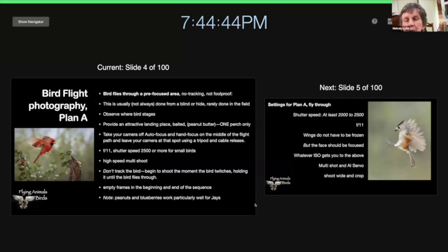But for plan A, you set up, and this is usually done from a blind, by the way, so that you can watch where the bird is staging, where the bird's going to take off, and where it's going to land. And you set up a pre-focused space where you focus and aim your camera, and the minute the bird twitches where it stages, you start shooting, shoot multi-shot. So you're sitting in the blind, you know that the bird starts its flight path from the mesquite tree on the left. You try to approximate the best you can the flight path to the perch that you've set up, a baited perch where the bird wants to go, a perch with some peanut butter.